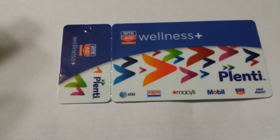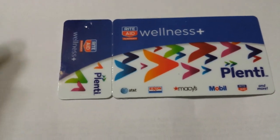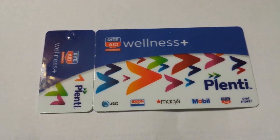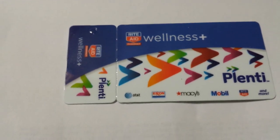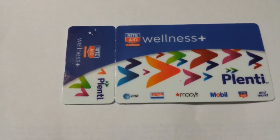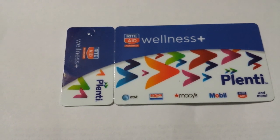Well, it has been randomly asking me for my PIN number, even though we're always scanning the card. I see no rhyme or reason as to when it asks for a PIN number and when it doesn't. So it is important that you have the PIN number. And it's important that if you never went and registered on Plenti.com, that you go do that, because you can't spend your points anyhow.